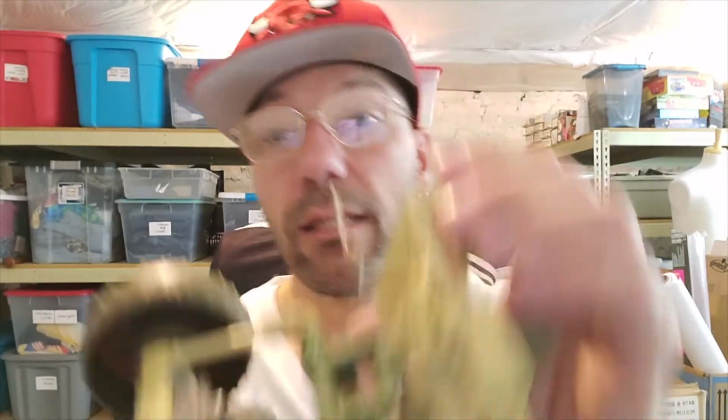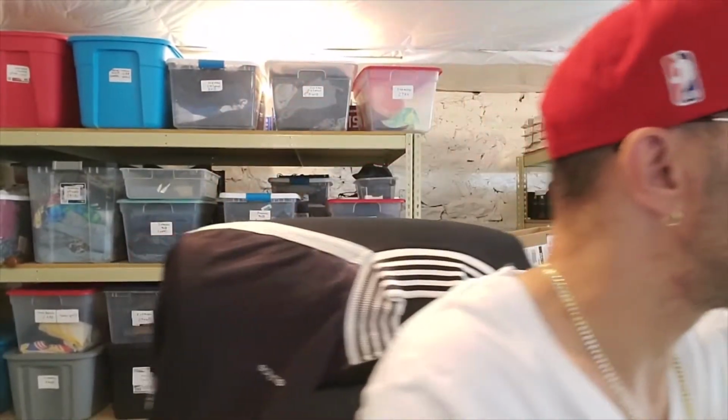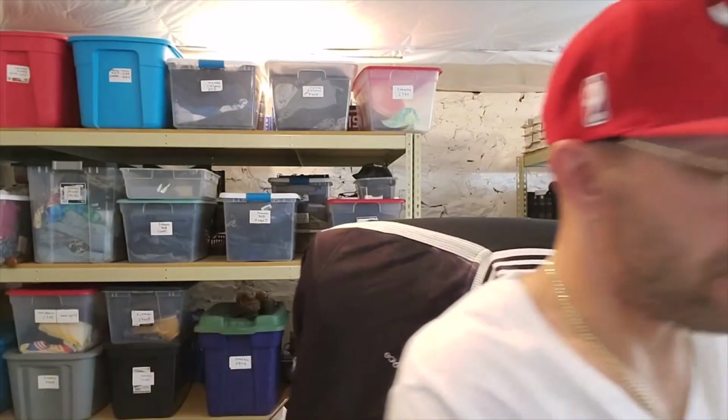It's definitely dirty. Oh, look, it's still got the plastic. This probably came out of a package, so that means that this was probably never even played with. So yeah, that's a good thing. The condition in that vehicle is just really, really good.